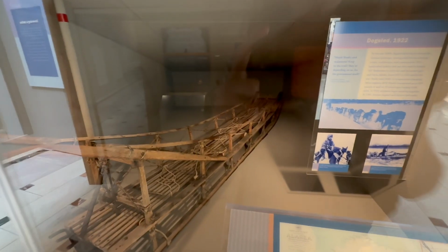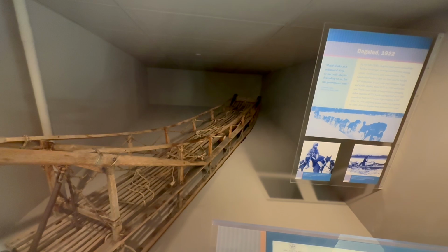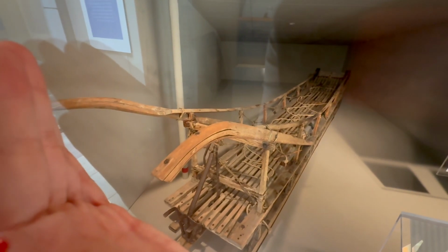This is a dog sled. Can you see? Sorry about my finger. I'm gonna try to put it where you can see. There we go. Sorry about my hand.